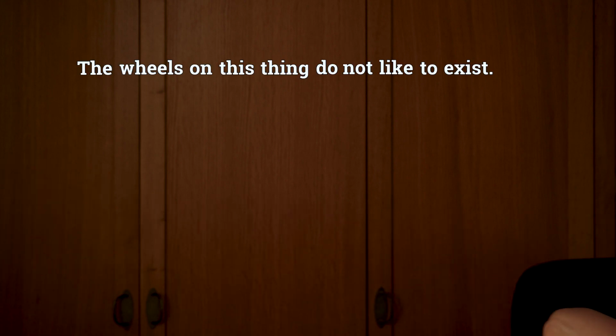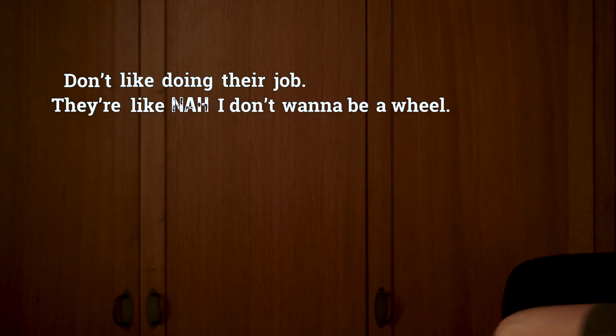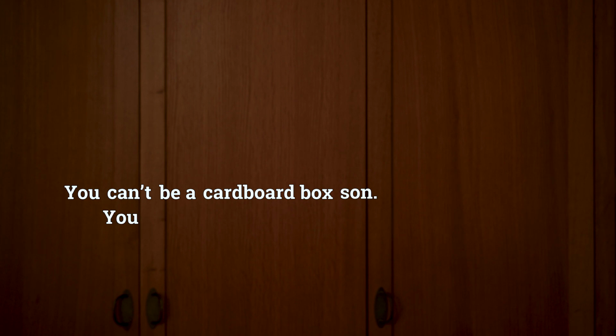Oh no, what the f just happened there? Oh my god, the wheels on this thing are not allowed to exist. They're not doing their job. They're like, no, I don't want to be a wheel, I want to be a cardboard box. You can't be a cardboard box, then you're a wheel.